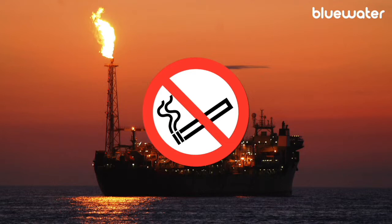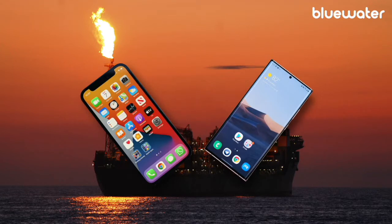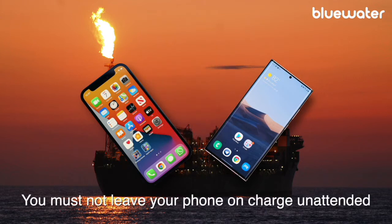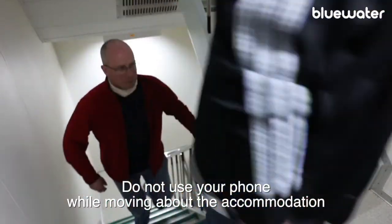Smoking is restricted to 2 designated areas on board. These will be pointed out to you. Mobile phones are permitted on board and there is Wi-Fi available. However, no mobile phones or smartwatches are permitted outside the accommodation. You must not leave your phone on charge unattended. Remember not to use your mobile phone when moving around the vessel, especially up and down stairs.